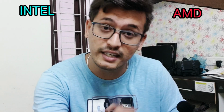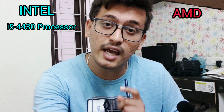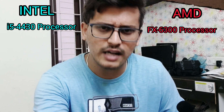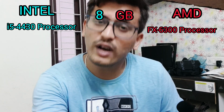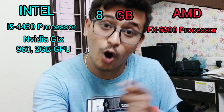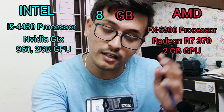To have a decent experience of PUBG PC, you need to have minimum requirements of an Intel i5 4430 processor or the AMD FX 6300 processor. You need a minimum of 8GB RAM. You need an NVIDIA GTX 960 2GB graphics card or the AMD Radeon R7 370 2GB graphics card.